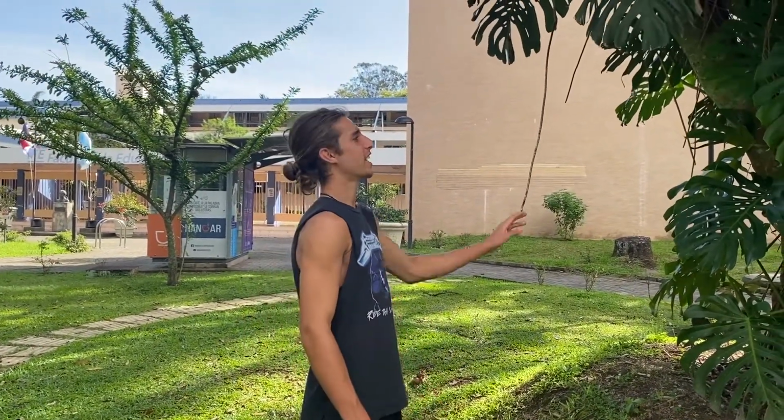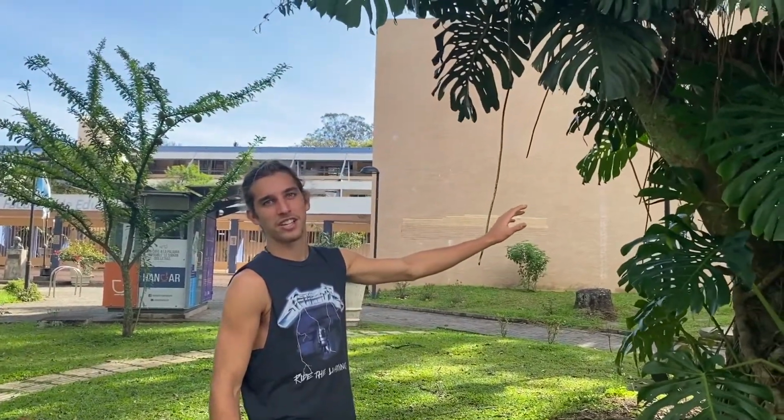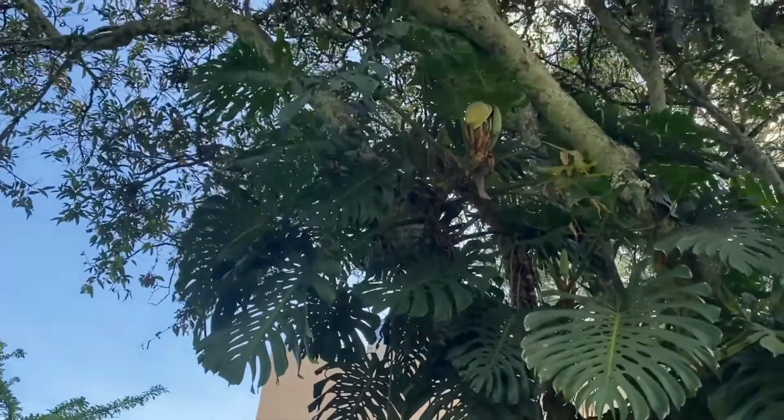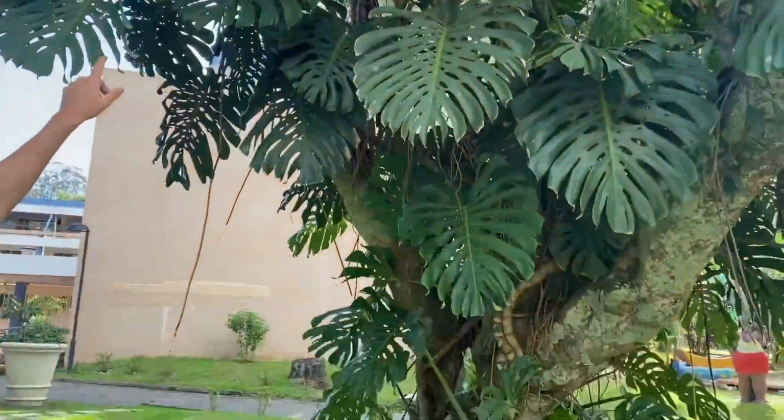So here we are at the University of Costa Rica campus, and we're standing under this tree which has a Monstera Deliciosa climbing all over it. This is a really common plant that you see in Costa Rica, but what most people don't know about it is it has an edible fruit.